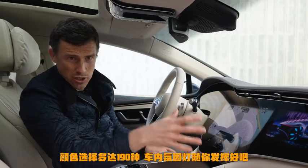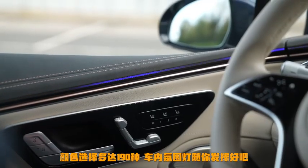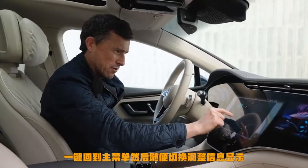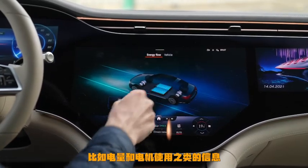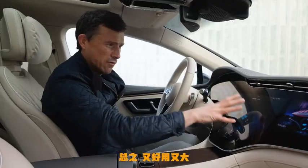In fact, you've got 190 different colours of LED lighting, so you can set up the interior ambience just as you like it. You can quickly just go to your home settings and swipe through all the different menus, and you've got various information on the car, such as the battery states and your motor usage and all that kind of information. Lovely big screen.